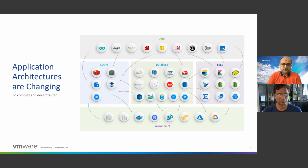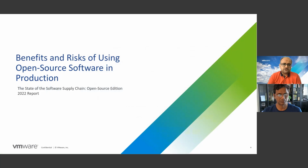So when you have this kind of architecture, it is important for us to understand what kind of open source technologies customers are using, what the practice of open source usage is today, and what the challenges are. We did one survey. We reached out to our customers. Given the significant vulnerabilities we have seen in both commercial and open source software, we conducted a survey for companies of all sizes to understand the unique concerns and challenges they have around open source and the software supply chain. So we came up with this report.